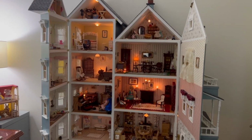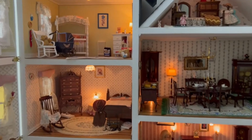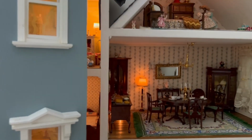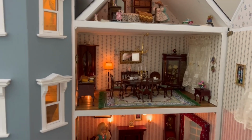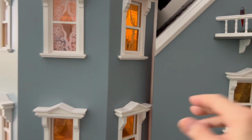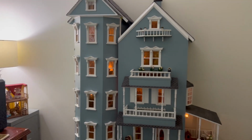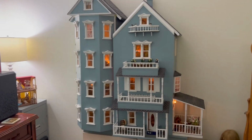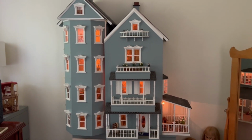So yeah, that's my doll house, and let's close it up and say goodnight to the girls. There we go. And it looks really pretty with, let's see if I can turn my light off and then you can see the lights. There. Doesn't that look pretty?